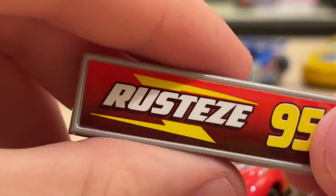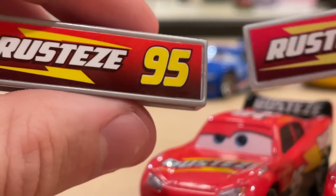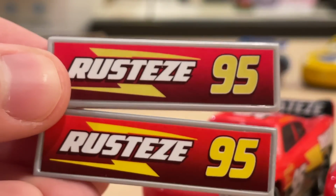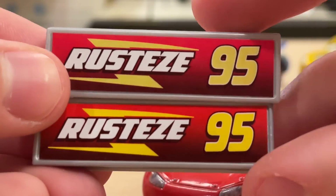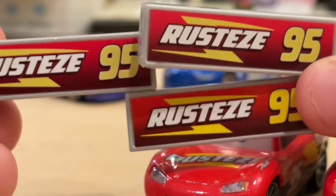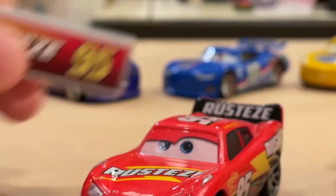And the pit stop barrier is the exact same here. So this is the version with the new variant. This is your first original variant. So maybe the yellow is a little bit different, but to me, they're pretty much the same. And then this is the one that you got in the 5-pack. Wow. I have 3 of these. Oh, that's a lot. All right.